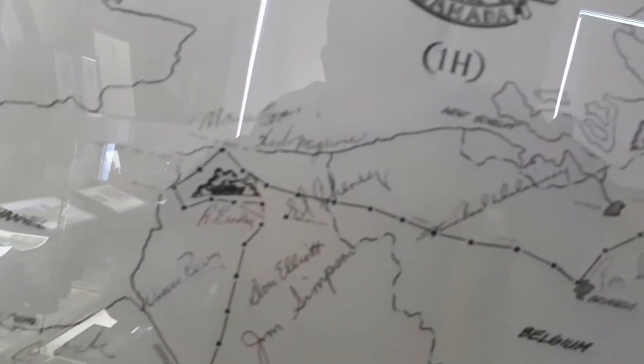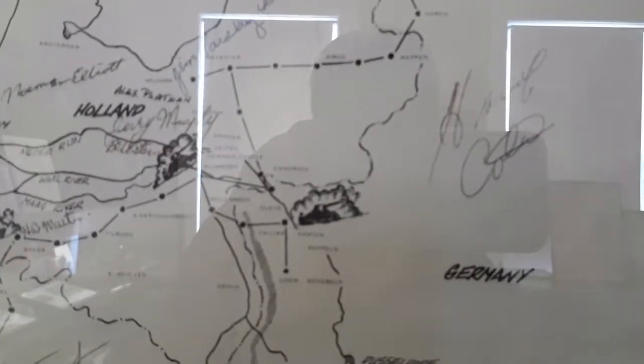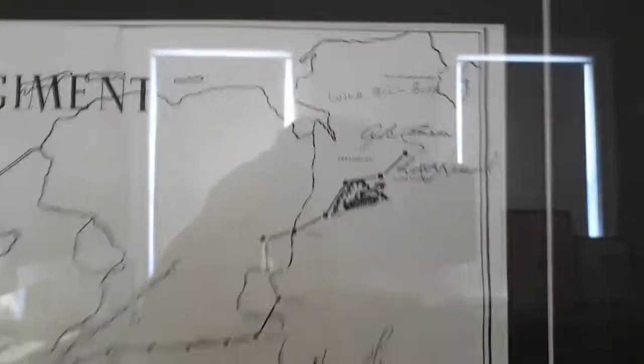This would have been the general route that they would have taken in the war. So going up through the north of France, into Belgium, into Holland, crossing at Kappeln first into Germany and helping the troops cross the Rhine in February 45, but then moving back up into Holland and moving at the end of the war into the north of Germany.